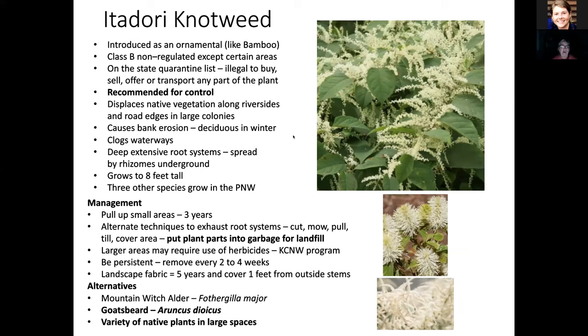So we have everybody's favorite. Now we're looking at knotweed. The old name for this was Japanese knotweed. It's now called Itadori knotweed. There are about 4 different types of knotweed you'll find in the Northwest. This is one of the most common.